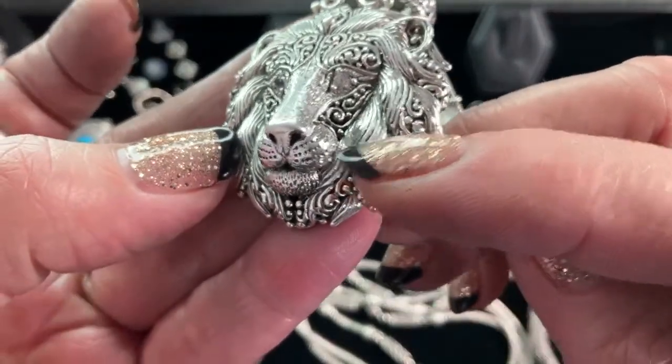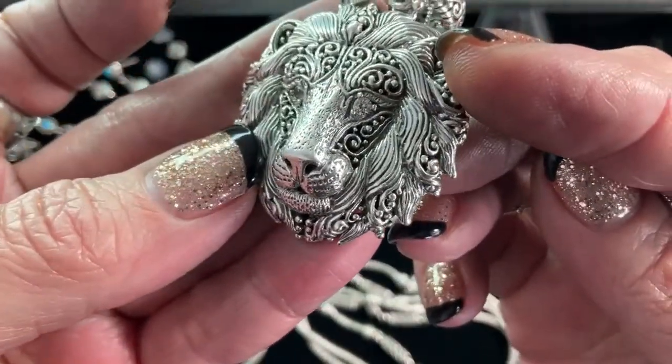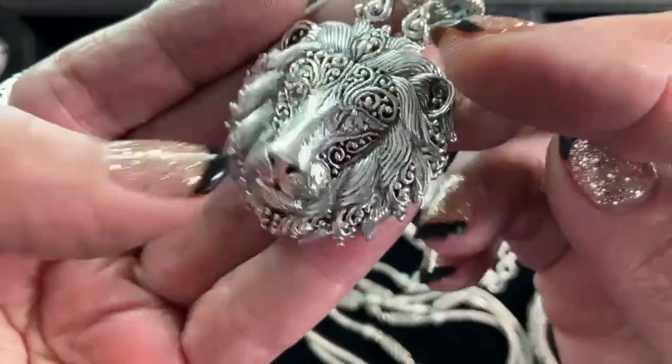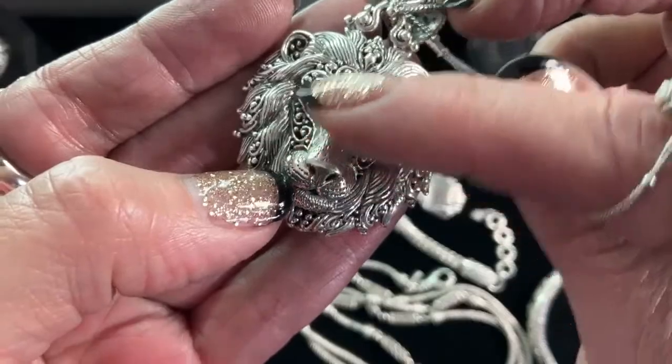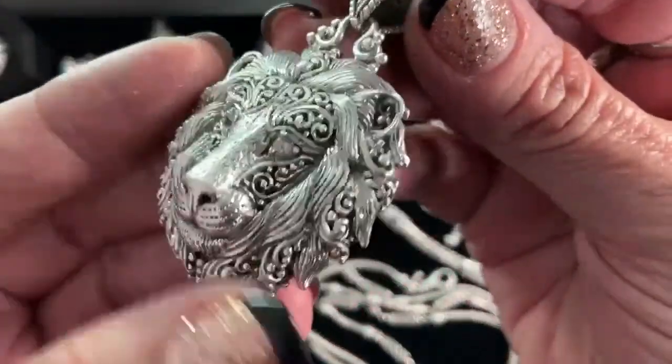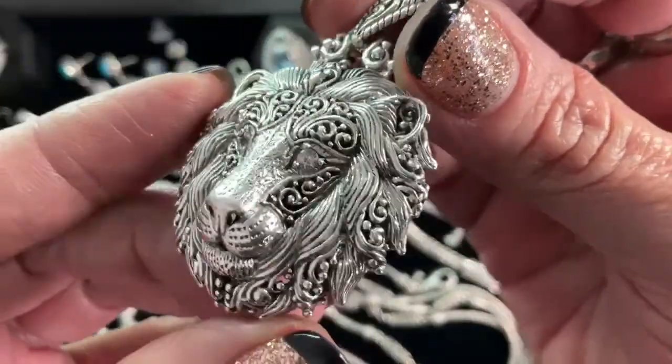Little whiskers, you can see every little detail. It almost looks like real hair on his nose. My cats love this. Well, actually, only two of my cats like that. The other ones don't. But Mama still does that.